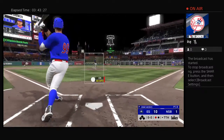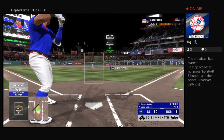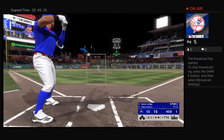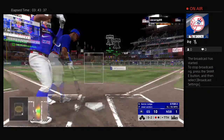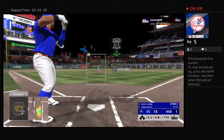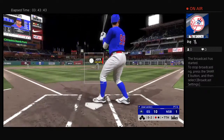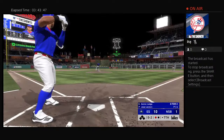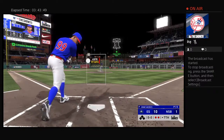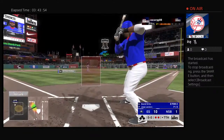Now here it comes. Loud contact there, but it's well fouled. Here's the 0-1 pitch. Good deception on the slider there as he's way out in front. Into the corner and slicing foul. Bases are empty, 1 man out. Oh, and he can't catch up to the fastball as he swings and misses for the second out.